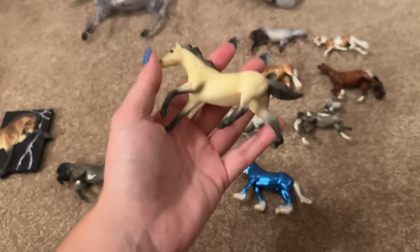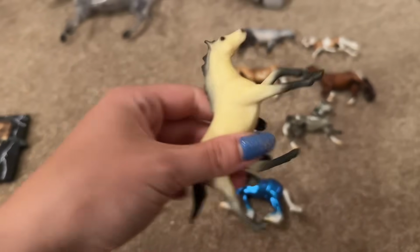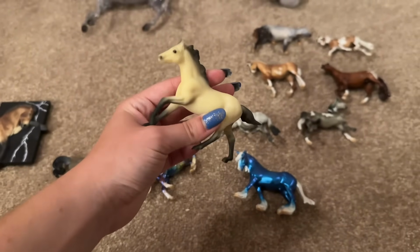Then I wanted to come home with some G1 this year. So, I found this guy, pretty good condition. I don't have any on this mold in a vintage color. I only have a modern one. So, very exciting addition to the collection.